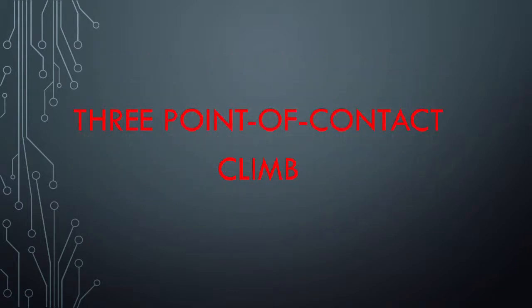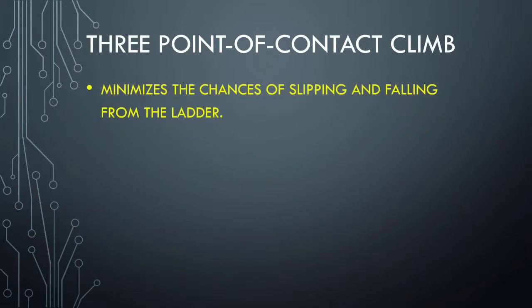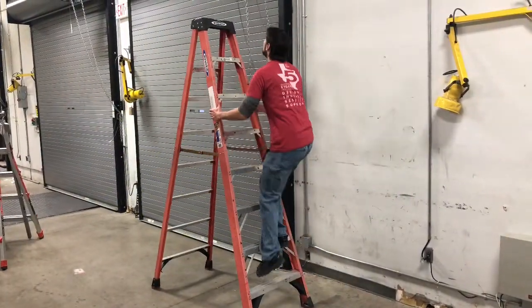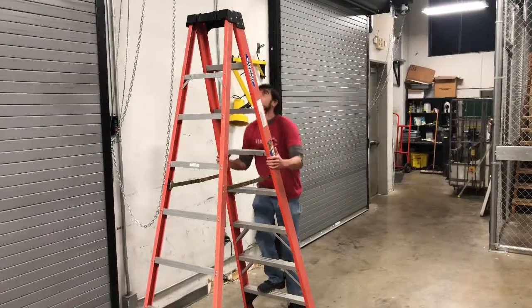When climbing a ladder, it is safest to utilize 3 points of contact because it minimizes the chance of slipping and falling from the ladder. At all times during ascent, descent, and working, the climber must face the ladder and have 2 hands and 1 foot or 2 feet and 1 hand in contact with the ladder steps, rungs, and/or side rails. In this way, the climber is not likely to become unstable in the event one limb slips during the climb.